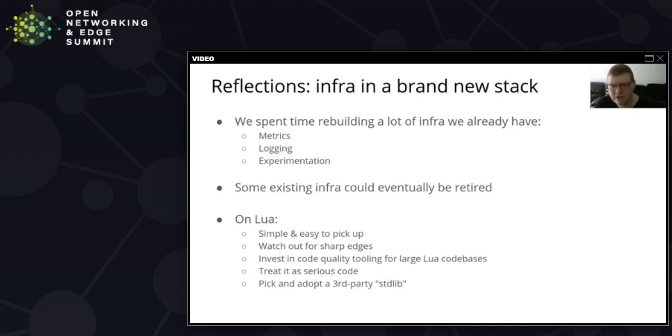I strongly recommend that you treat it as serious code. Lua is often used as an embedded language where you're only writing a few lines at a time. But for us, we spent a lot of time on the architecture here. We didn't just treat it as a scripting language that we could wing as we went. We designed it with being able to write effective tests in mind, for example, and that really went a long way to making sure this service is designed and implemented in a way that's going to be sustainable going forward.